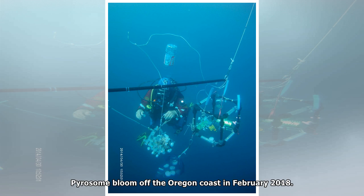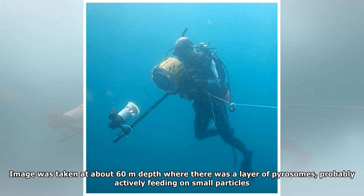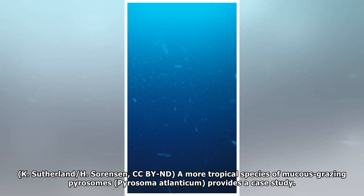Pyrosome bloom off the Oregon coast in February 2018. Image was taken at about 60 meters depth where there was a layer of pyrosomes, probably actively feeding on small particles.